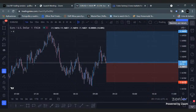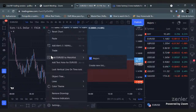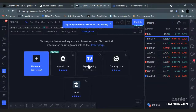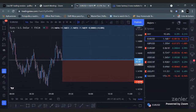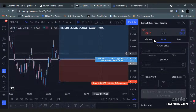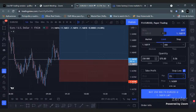Let's see if I can open the order. Oh, really? It's going to restart. That sucks. Wait, where's the buy and sell button? I always get confused when I'm trying to use this on TradingView. I'm just going to round it up to 10 pips stop loss.